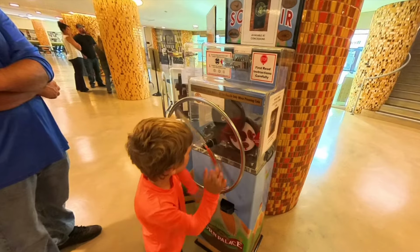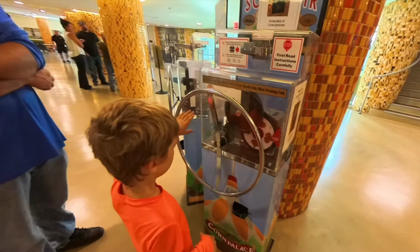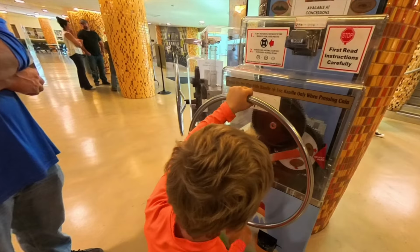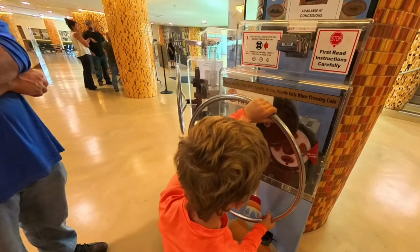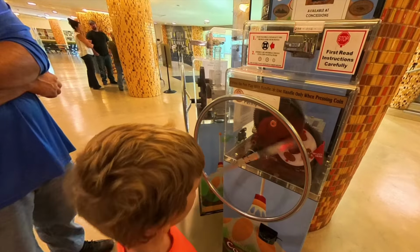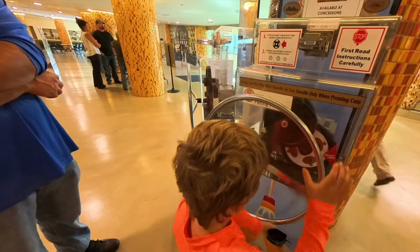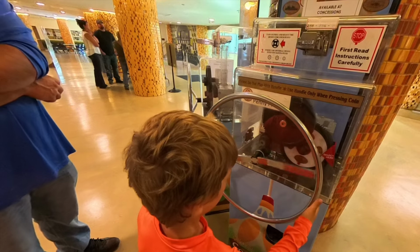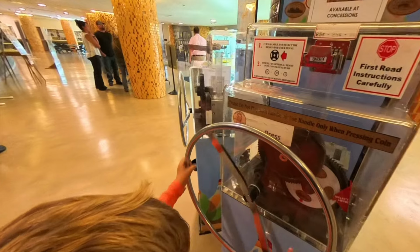Corn Palace. Ooh, do the one with the heads, the Mount Rushmore. Keep going. All right, ready? Stop. Stop, stop, stop, stop. You passed it, so go around again. You're so silly. All right, but don't break it. Go slow. Perfect. Stop. Slow down. Slow down.